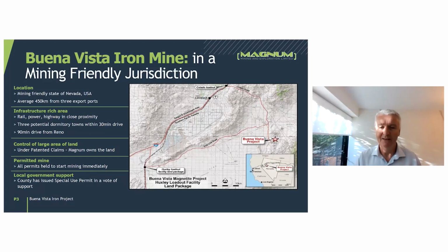So the Buena Vista iron ore mine is in a mining-friendly jurisdiction. You'll see on the map there, we're close to Reno in northwest Nevada. And the beauty of this project is that it is very close to logistics, to the main east-west coast Pacific Highway railway, within 30-40 miles of load-out facilities, so we can deliver our concentrate to unit trains and then rail down to Oakland, San Francisco, for shipping out to Asia and the Middle East, where the markets are for the DRI grade concentrate. It's a great site.